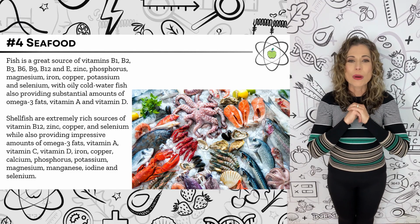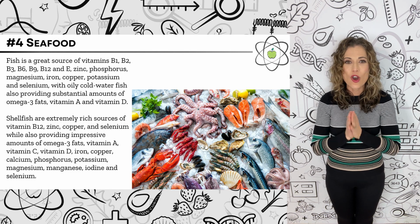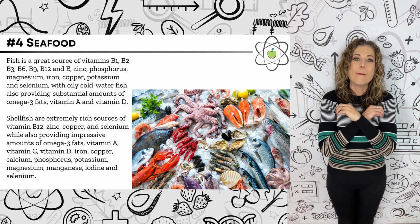The 4th food to add to our diets for overall health is seafood, fish and shellfish. Seafood is our best source of long-chain omega-3 fatty acids by a mile.